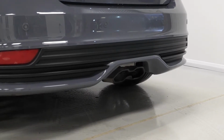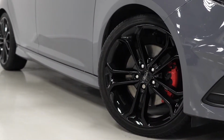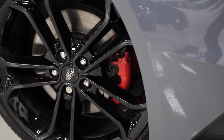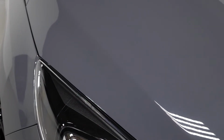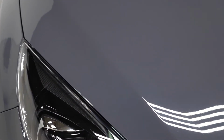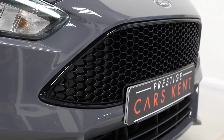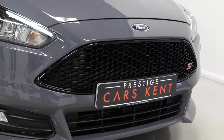Starting with some of your exterior features, you've got the optional 19-inch black painted alloy wheels with the red painted calipers as well. The car itself is finished in stealth grey, which is a non-metallic gloss grey paint. You've got some of your exterior trim features finished in gloss black as well to match the alloys.